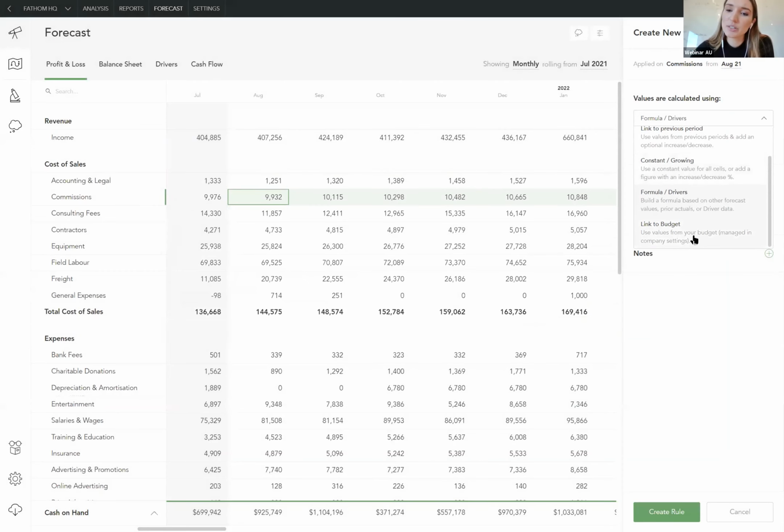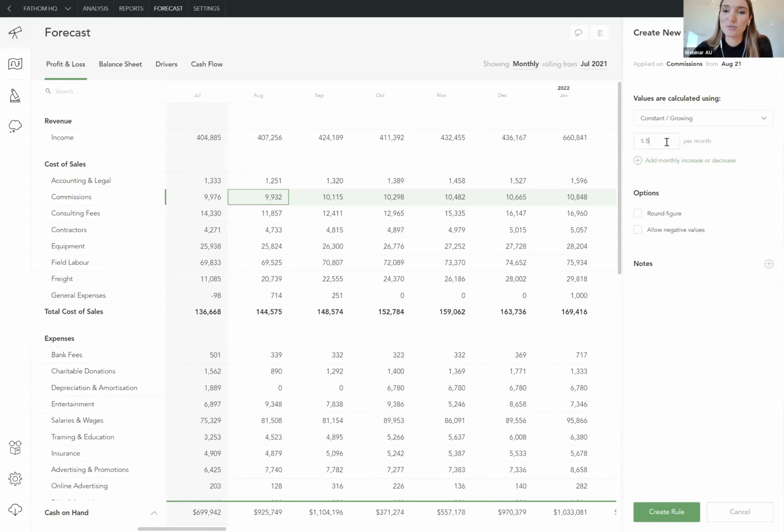Now, the last one here is just that link to budget option. So again, if you do have that budget or that existing forecast that you think really represents the future, you can really easily connect that one in. For now, I might just choose a constant or growing figure and I'll pick a starting point here. And maybe I'll just add a small increase.